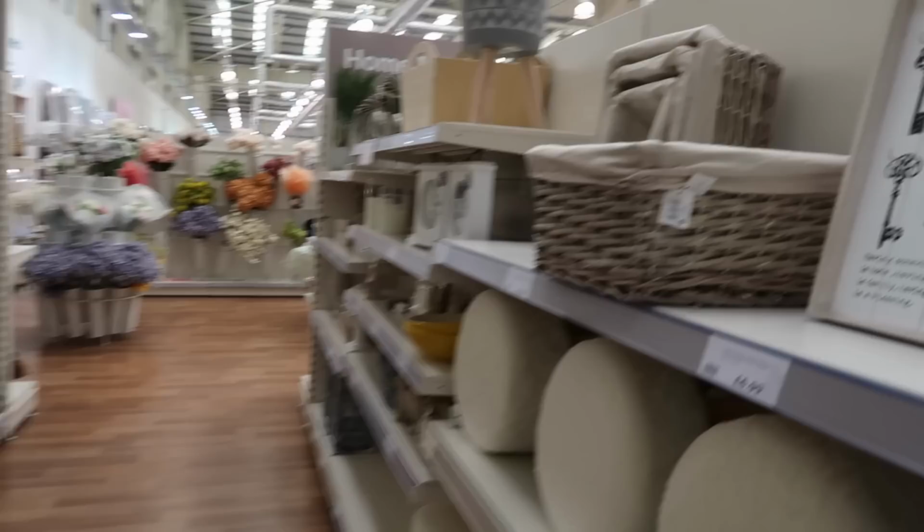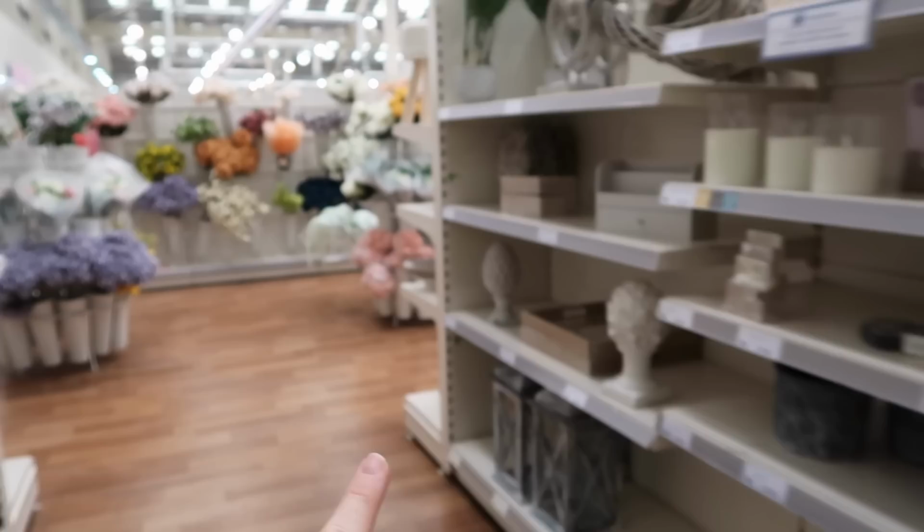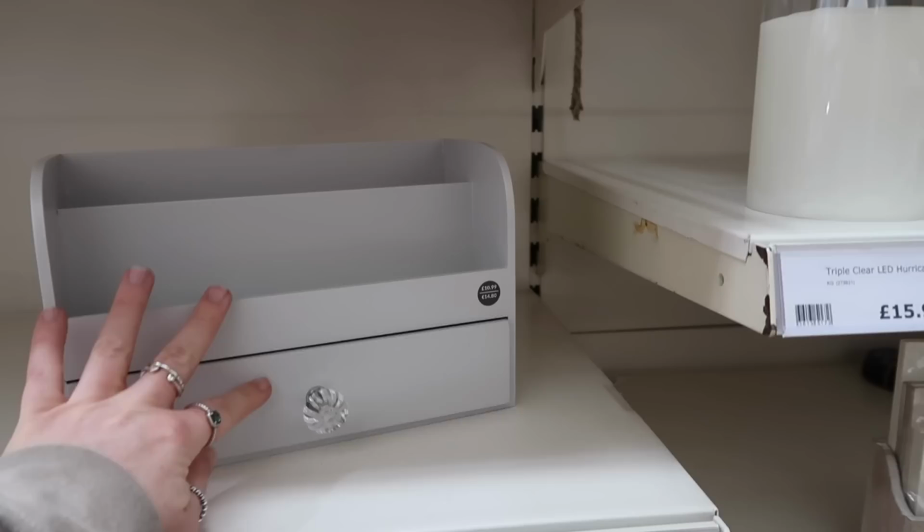That's a little bit bare. These are always handy to have. And I do need a key holder, but I think I'm gonna save that for HomeSense. Oh, they've got one of my artichokes in. They hadn't had that for a while. And then they have these ones, but I definitely prefer my cement ones. I think they're a lot nicer. This is handy for an office. I do like that. But yeah, it just looks a little bit picked over, don't you think, guys?